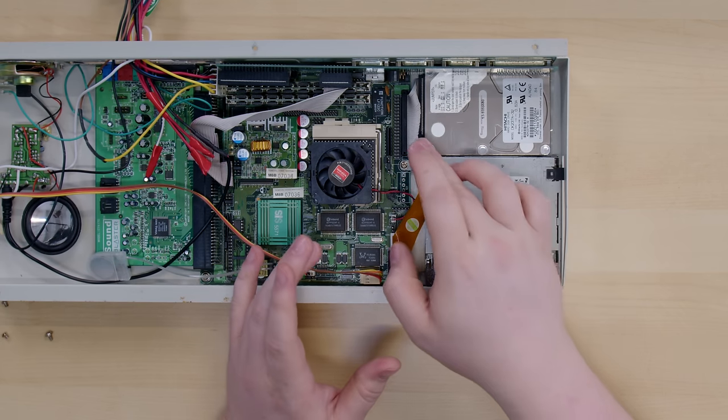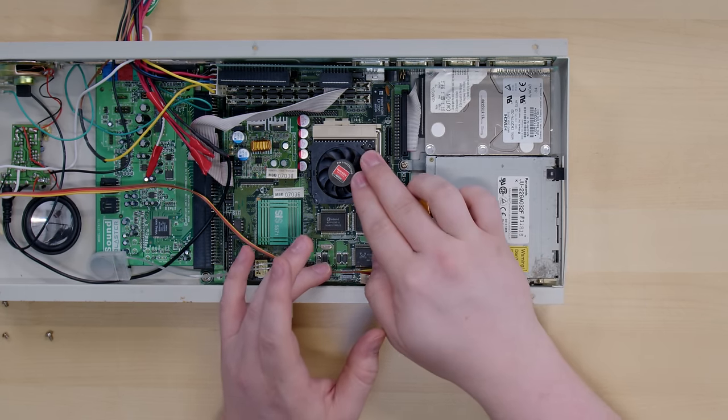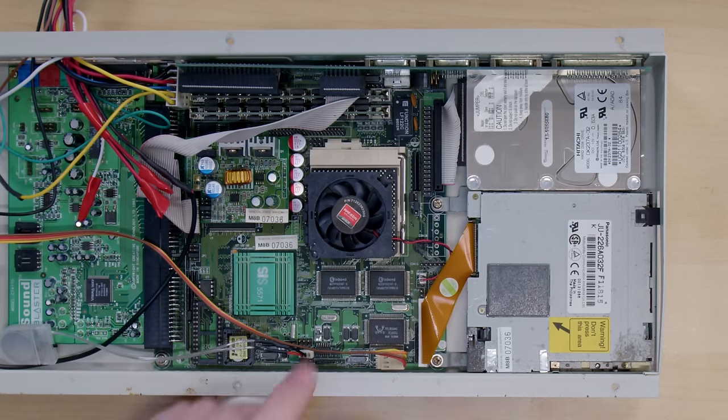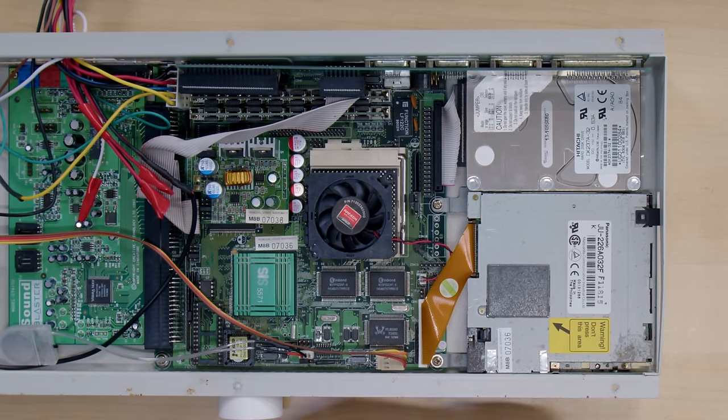And this is actually a nice feature because this allows the hard drive to get its power directly through the motherboard instead of having an extra flying lead that would have to be stuffed into the case here and take up more space. There is a standard 40-pin IDE header next to it, and I can't quite figure that out.